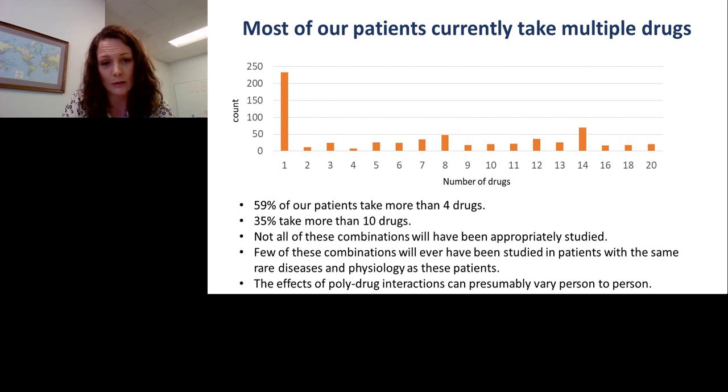And it's interesting to think that not all of those drug combinations will have been studied together. And actually, few of them, or maybe none, will have been studied in patients that had the same rare disease and physiology as our UDN patients. So one thing to consider moving forward is the effect of polydrug interactions on patients with rare disease.